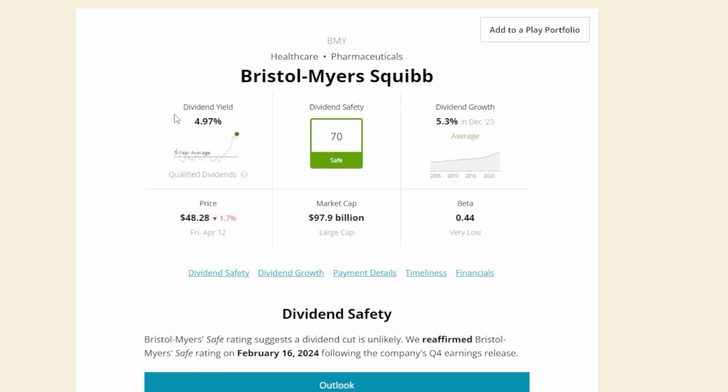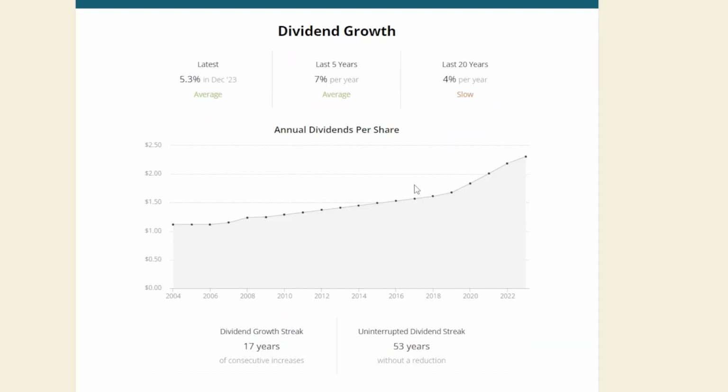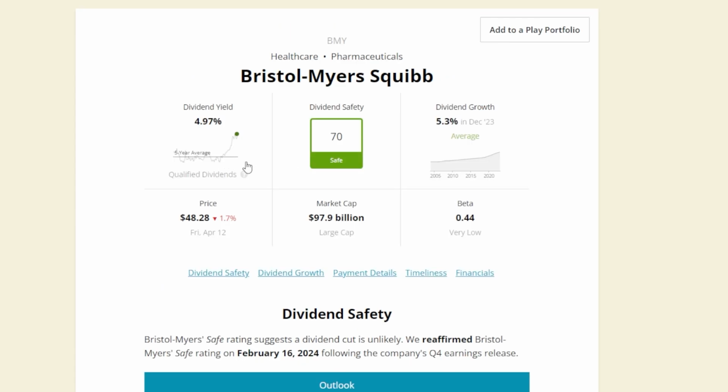The final single name that is potentially offering a buying opportunity is Bristol Myers, ticker symbol BMY. BMY is offering a 4.97% forward yield. Dividend safety is there at a 70. Dividend growth is actually not all that bad, with a 5 to 7% dividend growth rate over the latest year and the last 5 years. Bristol Myers has been beat up quite a bit over the last 1.5 years and has been on my watch list, although at this point I haven't myself grabbed any shares.